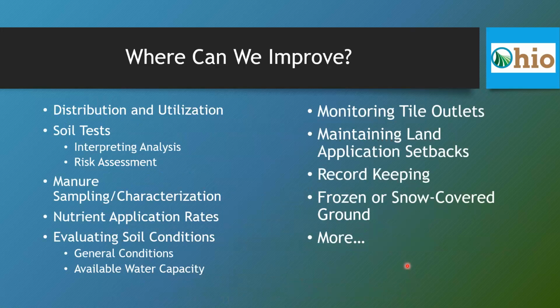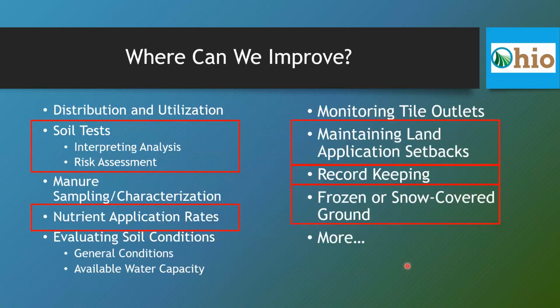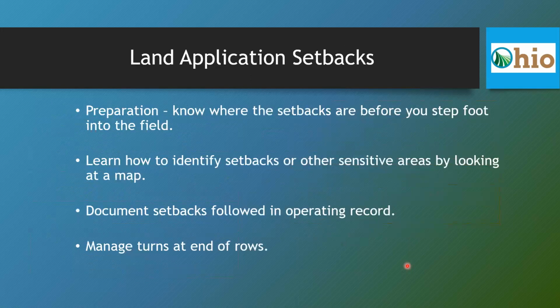So this is the slide I was mentioning. This one and the next one is where I've pinpointed areas over the years where we can improve, and right off the bat, we can tell that 5 of those items from the list I just showed are things that I've been talking about over the years. On the next slide, these are additional items that I've talked about over the years. Here are 2 that were also on the list, areas that I think we can improve, and why I say that is through the enforcement cases that we are dealing with. Other ones that I will cover today are manure sampling characterization, evaluating soil conditions, and monitoring tile outlets. Those are three that are probably always going to be on a generalized presentation that I'm giving today. So, land application setbacks.